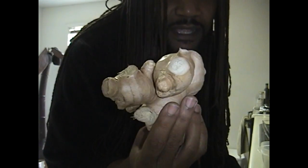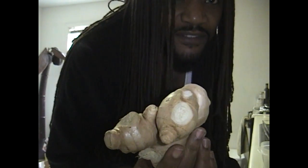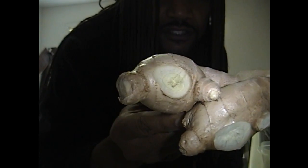This organic ginger was $3.99 a pound at the farmer's market. Now, I don't even know how much this was, but what could it be? Like $1 less? $2.99? Even if it's $1.99 a pound, are you really willing to sacrifice? I mean, do you really want something mutated just to save $1 or $2? Do you want something that's been genetically altered, something that's unnatural?